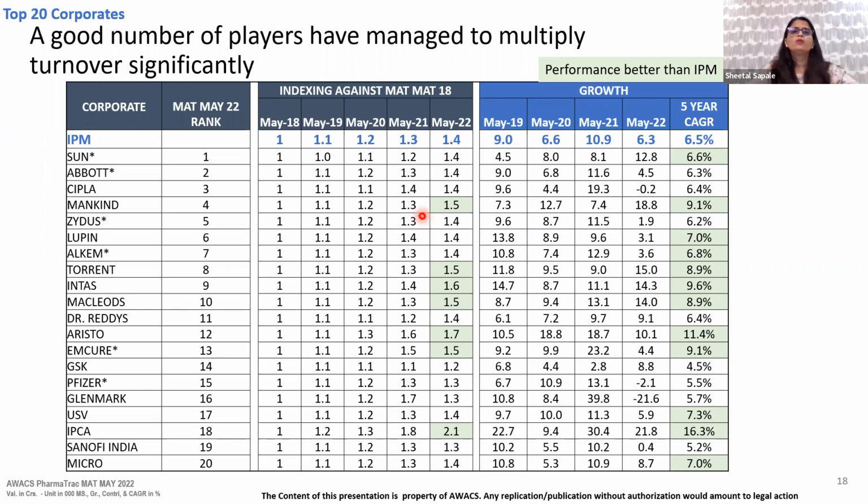What I have done is keep the base of MAT May 18 constant, and we have looked at how the turnover of the company has increased. For May 19, it was 1.1 times for the IPM of what it was in May 18. In May 20, it was 1.2 times of May 18. In May 21, it was 1.3 times. And in May 22, it was 1.4 times of what it was in May 18.